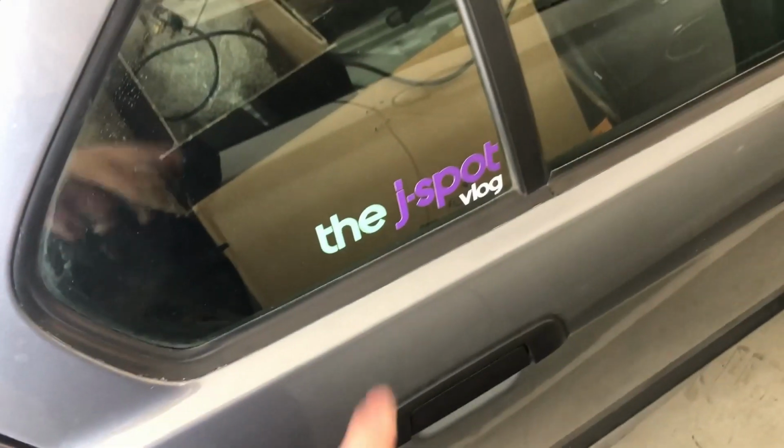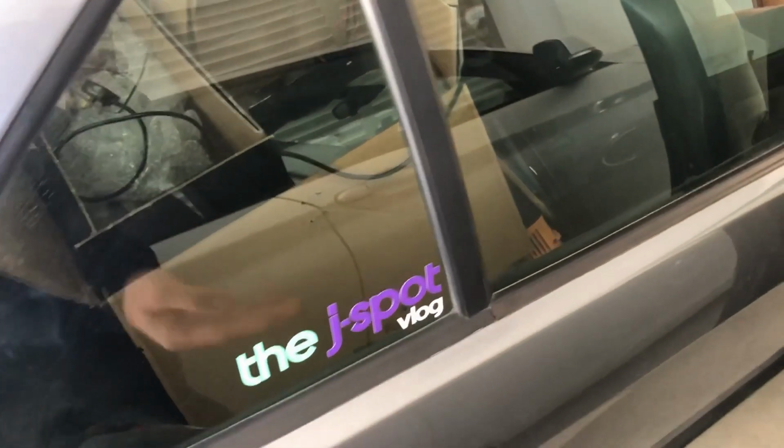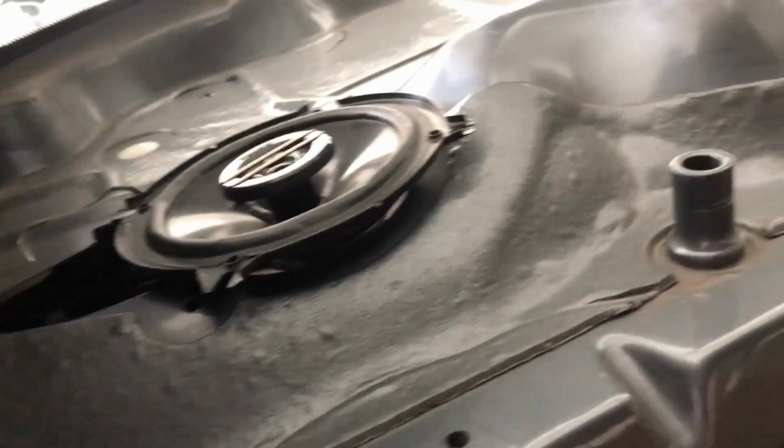Alright guys, so it's the next day. Me and Sparky connected the front speakers only that night, and I have to figure out a way to put the rear speakers on the car. Also, I'm officially a J-spotter now. I'm on the team. And if you look here, here are the rear speakers. The problem is when you connect them and they're playing, they wobble and make an annoying sound. The quality of the music is terrible.